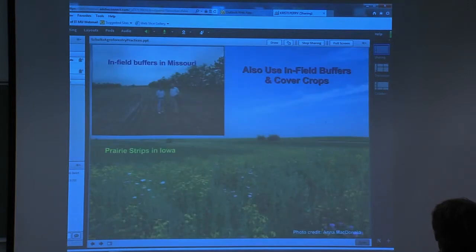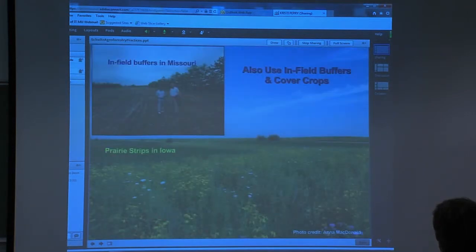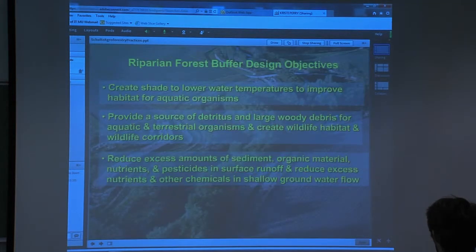That includes not only the riparian ecosystems, but also in-field buffers, such as the buffers that are being worked with experimentally in Missouri, and also ones that we're working with that are primarily prairie plots here in central Iowa, as opposed to both prairie or grass and forest plots in Missouri. We'll talk about those a little bit more a little later.